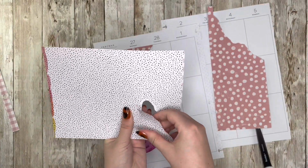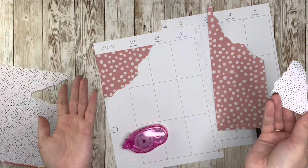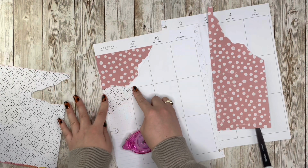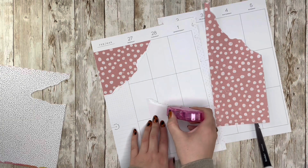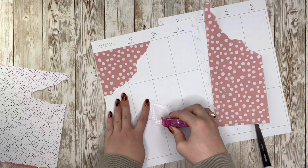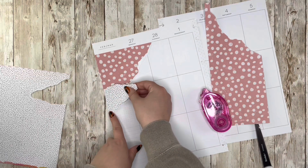Luckily, Joann's was having a 50% off scrapbook paper sale, so you could buy 2 sheets and it would be essentially the price of 1 normal sheet of scrapbook paper. I'm going to add in a little bit of this layered with the polka dots. So it's essentially like you can get 2 for the price of 1. So if I really wanted this and I really wanted whatever was on the other side, I would just get 2 sheets. Joann's scrapbook paper sales for the win.